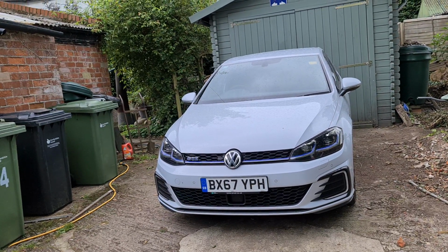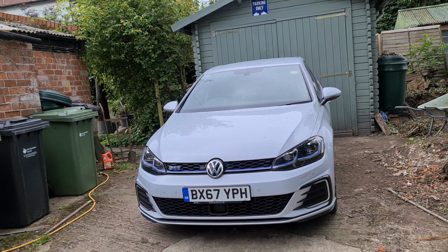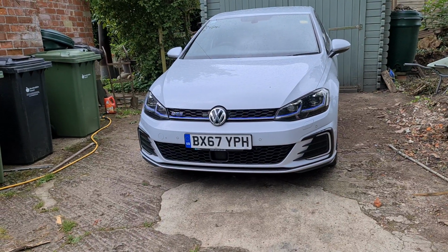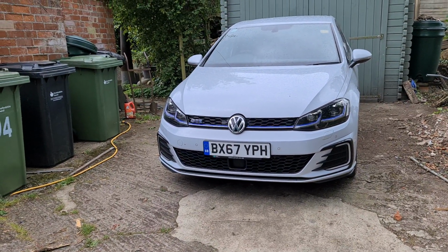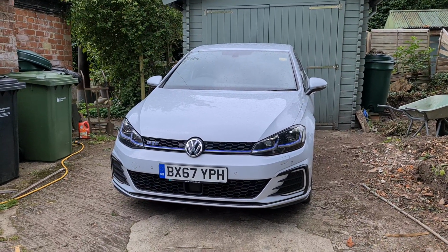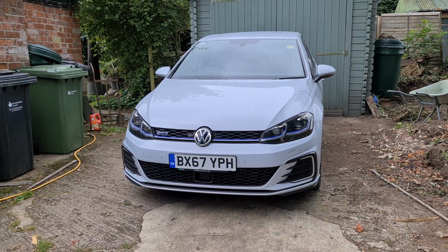BMW are very much the same. Volkswagen, I don't know what they're doing. They've sort of stopped the Golf GTE and the Passat GTE, and again, you can only buy them in stock. So yeah, it's a bit of a faff really, but hopefully we should have a replacement for this car soon. So keep an eye on the channel for that.